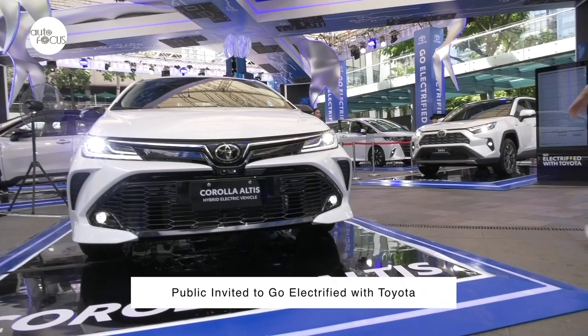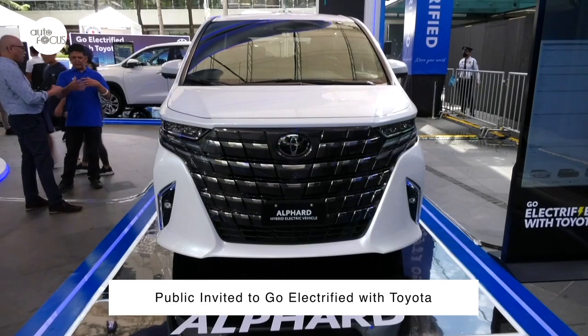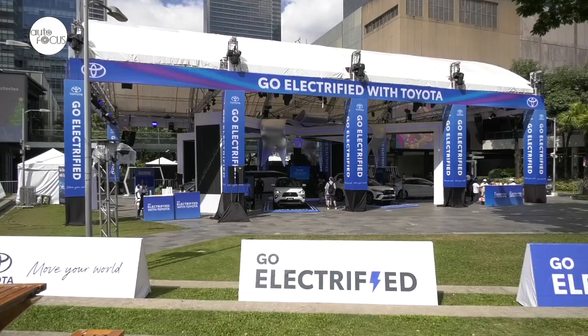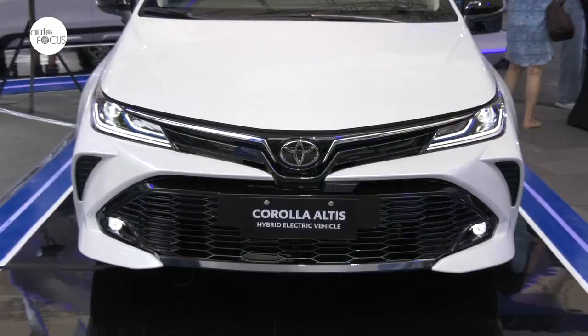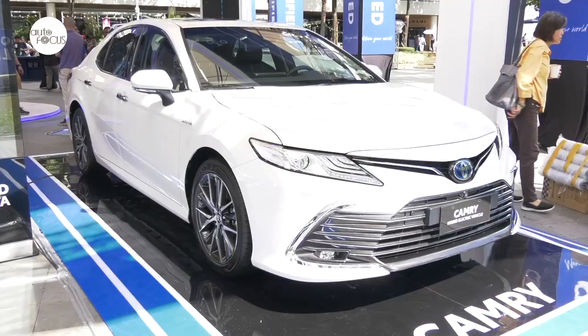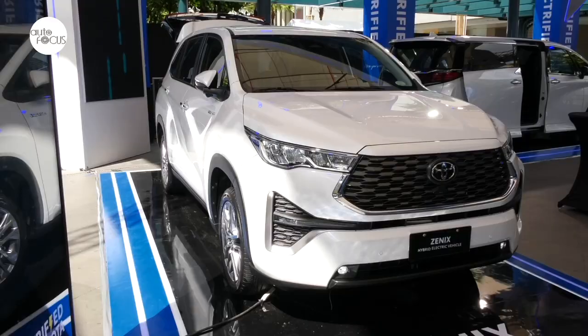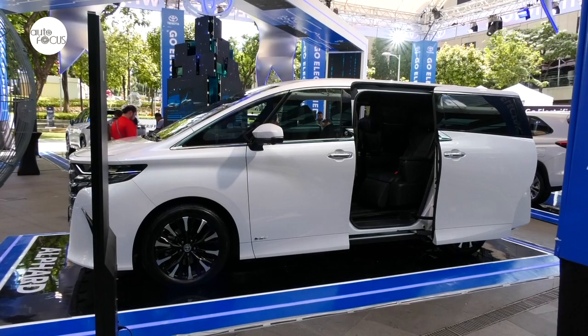Toyota Motor Philippines showcased and offered free test drives of its extensive lineup of hybrid electric vehicles at the Go Electrified with Toyota event held at the Bonifacio High Street Amphitheater. The event featured Toyota's complete lineup of electrified vehicles, including the HEV variants of the Corolla Altis and Camry, the SUVs Corolla Cross and RAV4, the 7-seater HEV Zenix, and the electrified premium van Alphard.